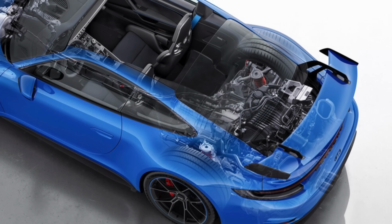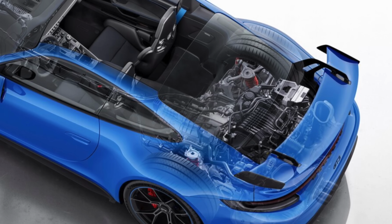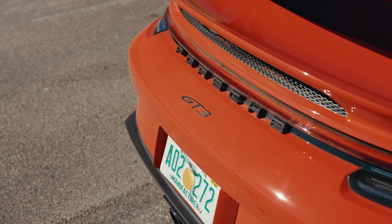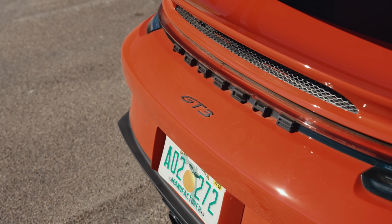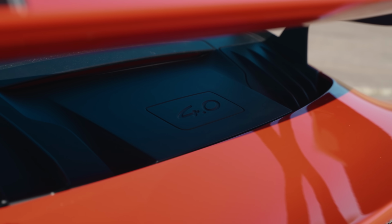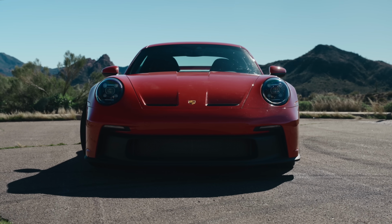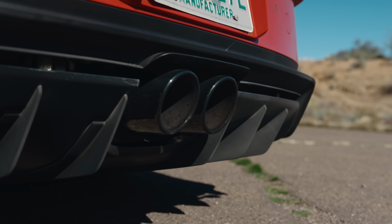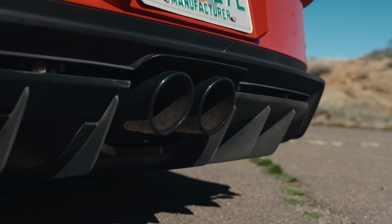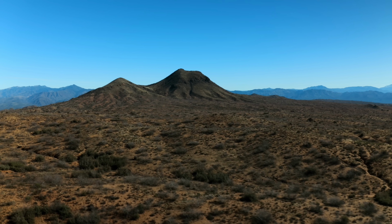A 4-litre flat 6 developing 503 horsepower at 8,400 RPM. Yes, that's 170 horsepower down on the Corvette, but don't forget it has considerably less weight to shift, like a quarter of a tonne less. I appreciate you've had to wait a while for the GT3 to appear in this story, but in reality, I'd already spent a lot of time with it.